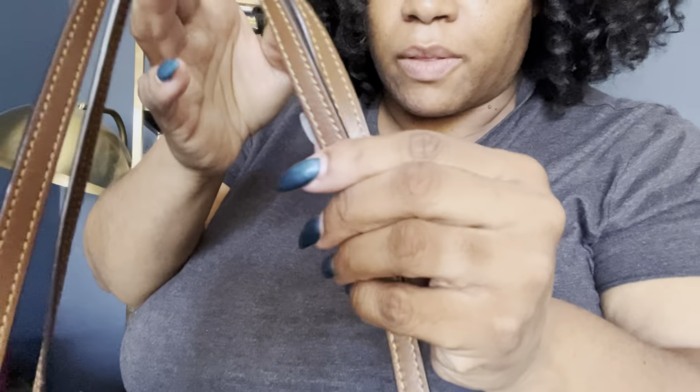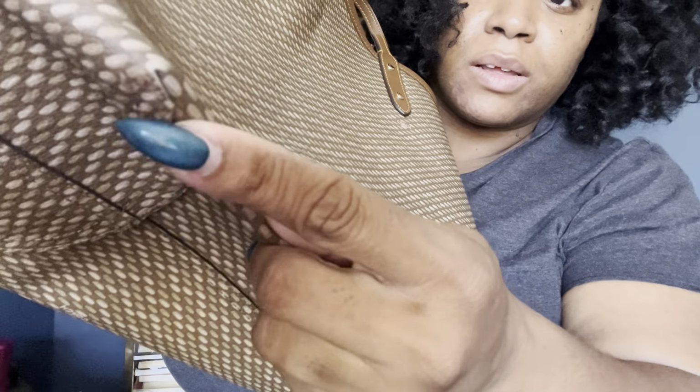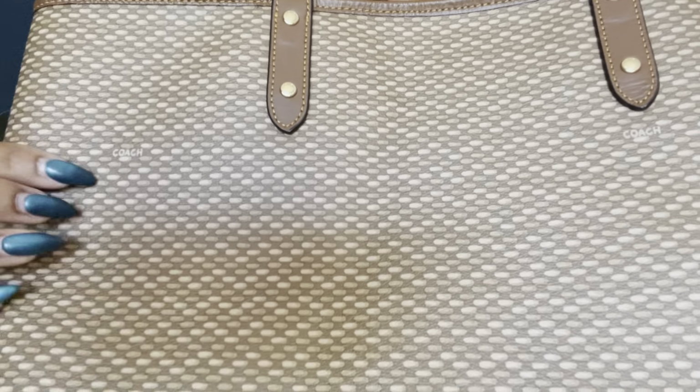As you can see, the leather straps are in great condition. I'm trying to see if this is just... I thought it was a nick. I don't think it's a nick. It's not a nick. So yeah, this is in good condition. I've never seen anything like this before. With the little, it looks like, you know, like Goyard's version of Coach. Or Coach's version of Goyard. Little coaches all over. Coach. All right, so let me put these in here. And then get to bag.